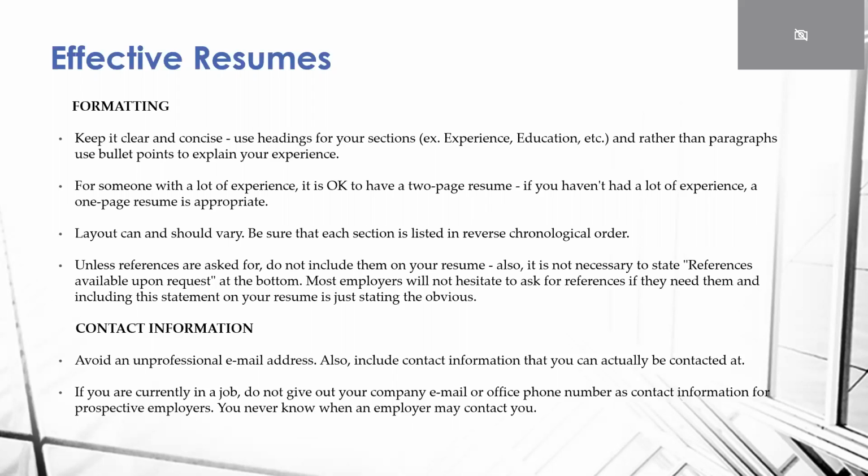Unless references are asked for, do not include them on your resume. Also, it is not necessary to state "references available upon request" at the bottom. Most employers will not hesitate to ask for references if they need them, and including this statement on your resume is just stating the obvious.